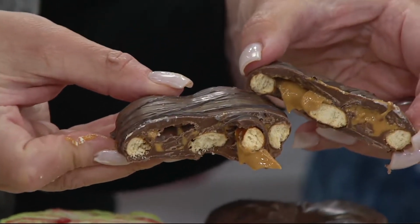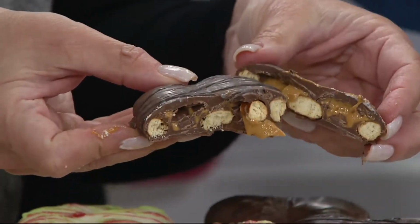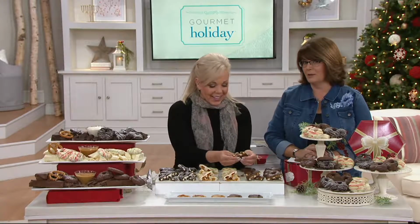Look at that. That's right. We load it, we stuff it, we fill it. So good. And I do have to say, I purposely did put the milk chocolate peanut butter in front of Jill. I told her, I put the peanut butter chocolate in front of you. Good call, Mimi McKenzie. She now rates as one of my favorites.